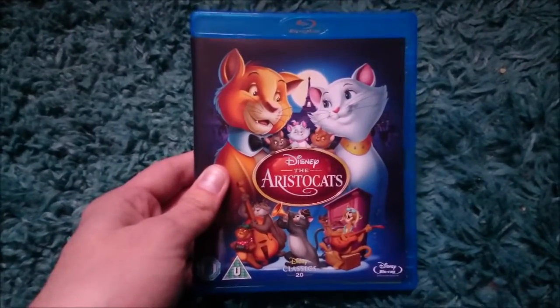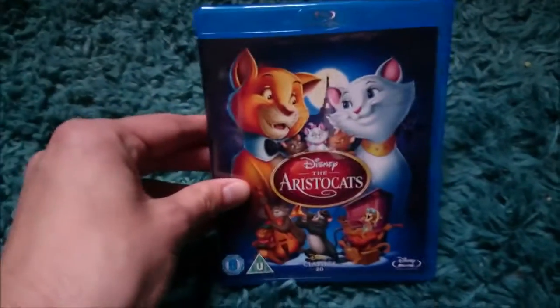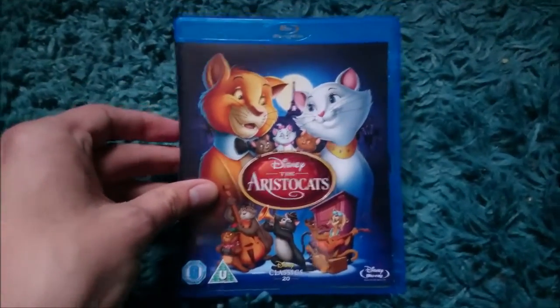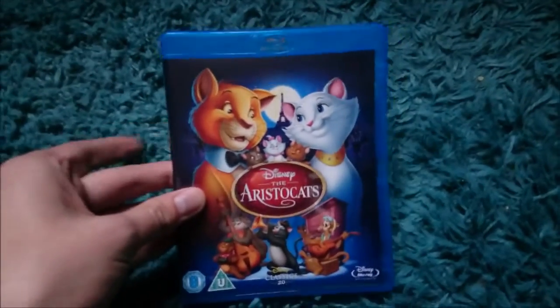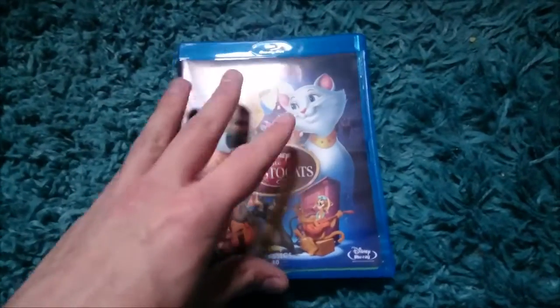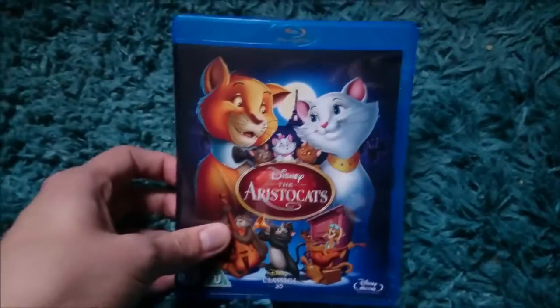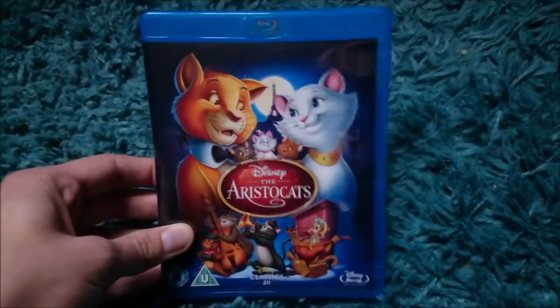We have The Aristocats. Again, got this for free on Movie Rewards. This is a really, really good film. It's basically Lady and the Tramp, but with cats. Essentially, not as good as Lady and the Tramp, but as a kid I always preferred this one more. Though I don't now, as a kid I did. But it's a good one, and I got it for free, and it's just really good. So good one to watch.